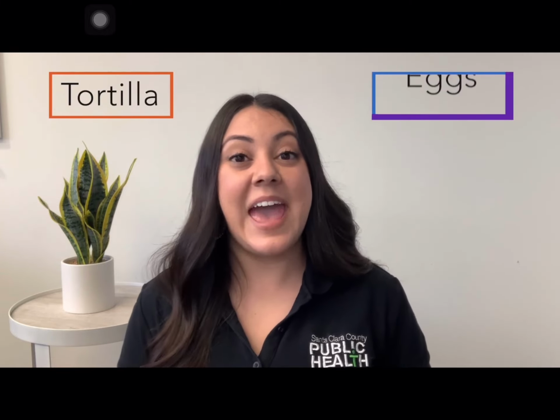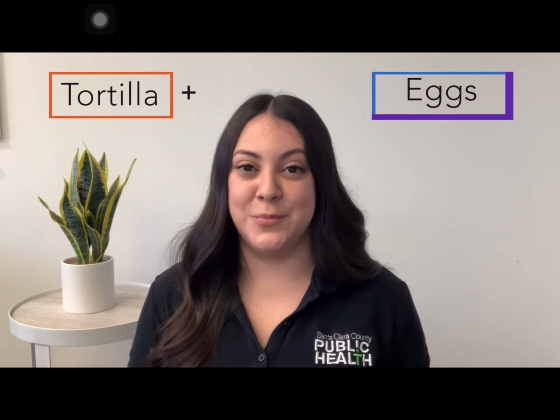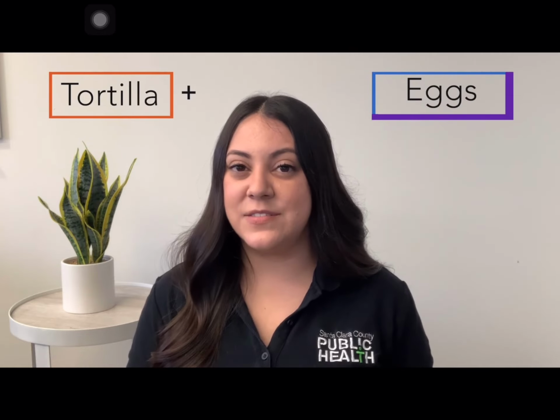So now that we're experts in the 3 out of 5 food model, let's take a look at my breakfast that I said that I like to eat. Now, I said early on that one of my favorite breakfasts to eat in the morning is a breakfast burrito. My breakfast burrito has a tortilla, which is part of the grains group, and eggs, which are part of the protein group. Is this 3 out of 5?